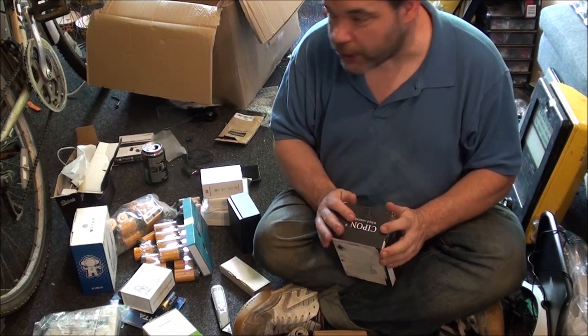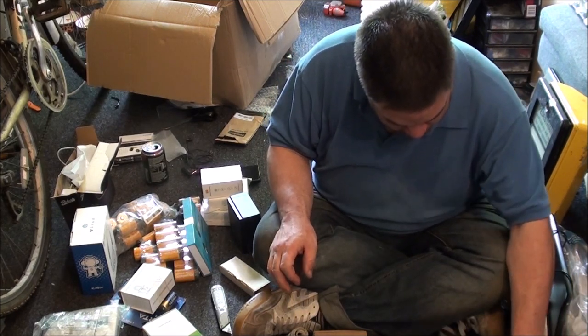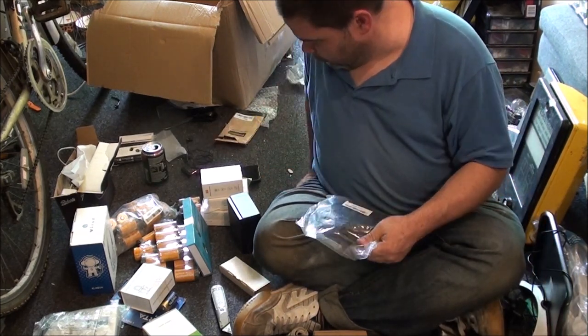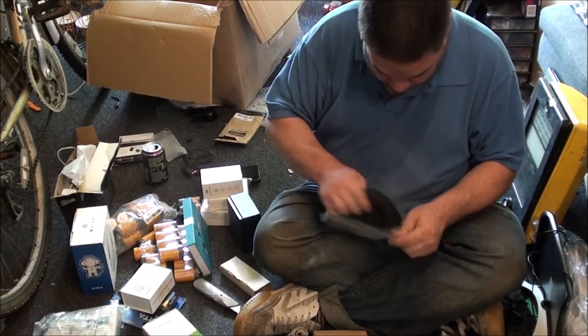Better move the new bike out of the way. I got myself a bike yesterday. Again. I don't need any more bikes. I've got enough of the damn things now.